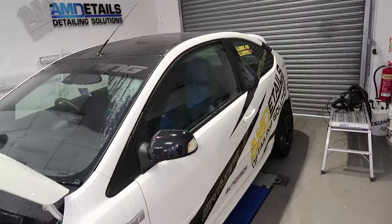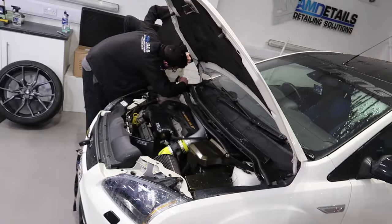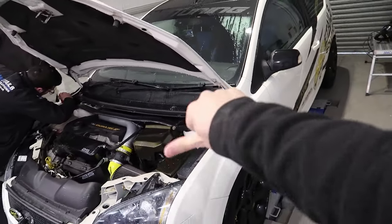The Focus is now inside, and the gentlemen are just topping up the screen wash. And whilst they do that, I think you can hear it in the background, I'm gonna go and do the gloss blacks, then take all the tape off the RS, clean and prep for coatings.